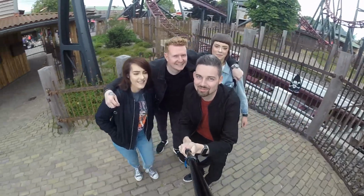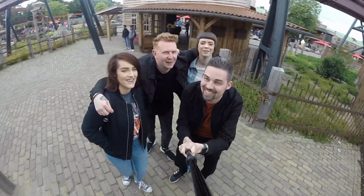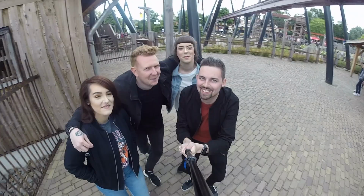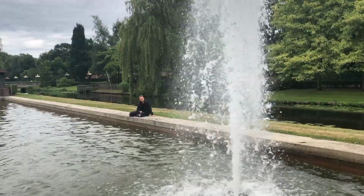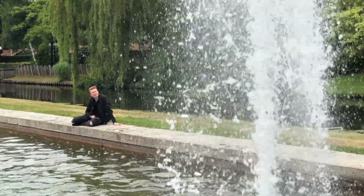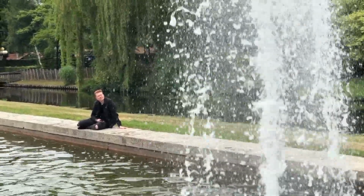You do of course have to pay to park the car, €7.50. The park is open 10 till 6, but obviously that doesn't mean much to us right now, as this is just a stop off to get on a few rides and break up a long drive to Soltau.